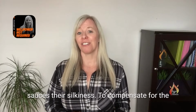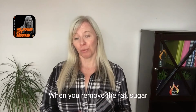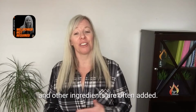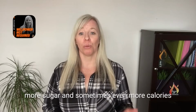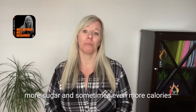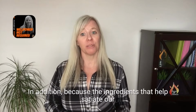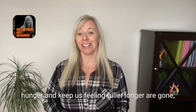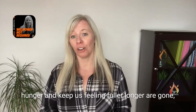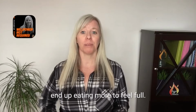To compensate for the loss of flavor when you remove the fat, sugar and other ingredients are often added. So many diet foods end up containing more sugar and sometimes even more calories than their full fat counterparts. In addition, because the ingredients that help satiate our hunger and keep us feeling fuller longer are gone, diet foods are not satisfying and we end up eating more to feel full.